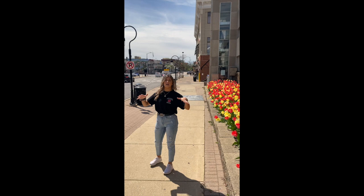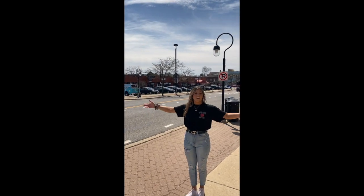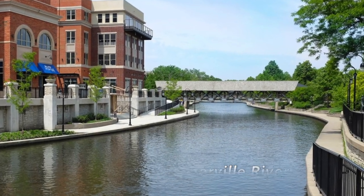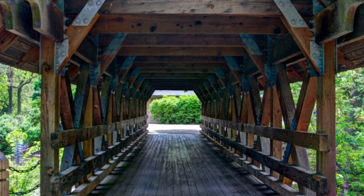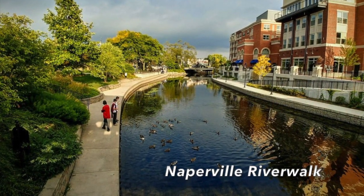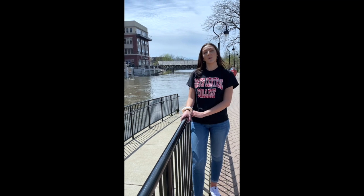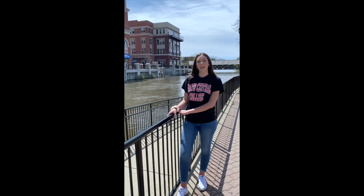Located so close to downtown Naperville gives us the opportunity and resources to restaurants and activities for more fun. Another great thing that downtown Naperville has to offer is the Riverwalk. The DuPage River runs through downtown, and it has sidewalks on both sides where you can walk or run along the sides. And a lot of people come here in their free time during nice weather, and you can see great scenery.